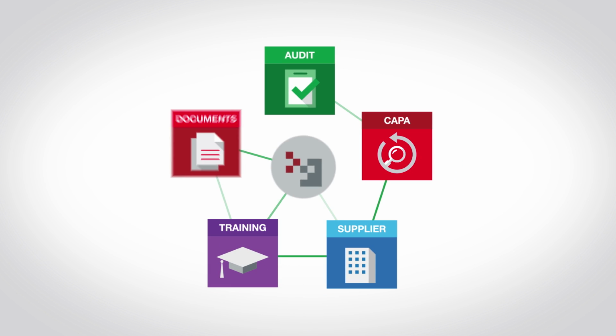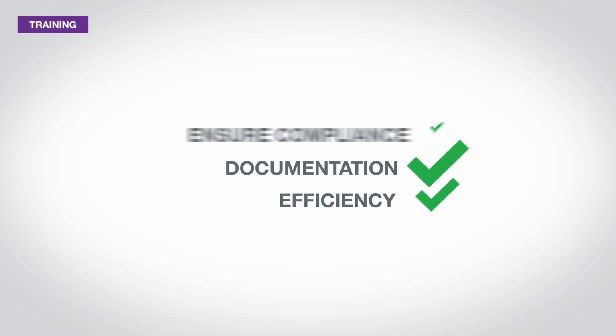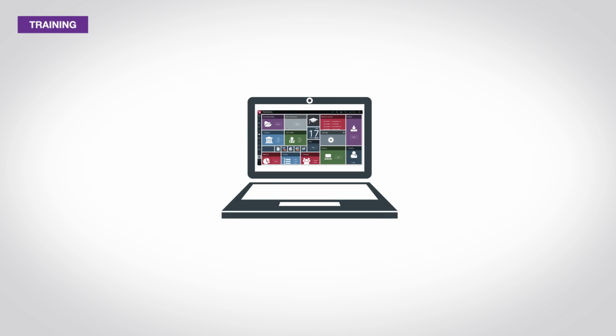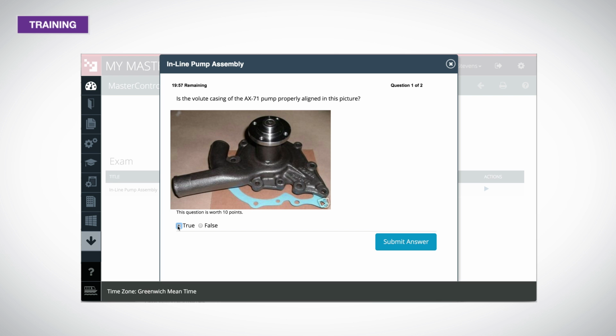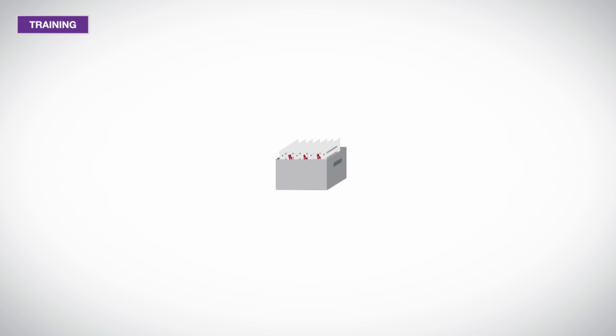Next, let's look at MasterControl's training module. When updates or changes are necessary at any point within this system, MasterControl's training module ensures compliance, documentation, and efficiency in implementing those changes. The training module manages the entire training process with automated routing, tracking, and follow-up. Each step is incorporated into the module, including the administration and grading of online exams. Test results are then kept on file to be easily accessible in the case of inspections and audits.